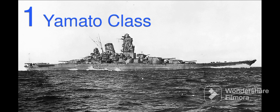The ships were armed with 3 triple 46 centimeters, 18.1-inch guns, 2 triple 15.5 centimeters, 6.1-inch guns, 6 twin 12.7 centimeters, 5-inch guns, 8 triple 25mm, 1-inch anti-aircraft guns, and 2 twin 13.2mm, 0.52-inch machine guns.